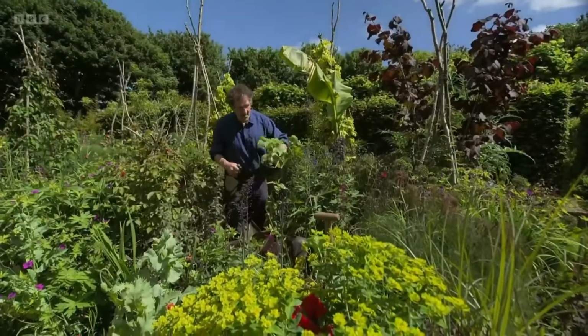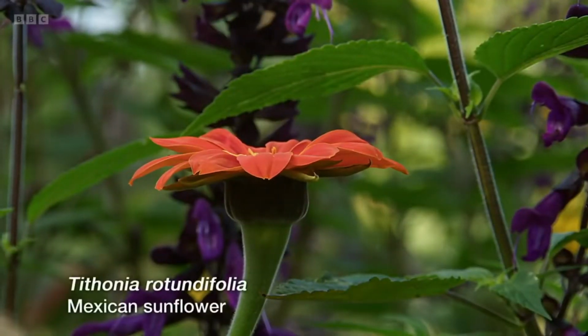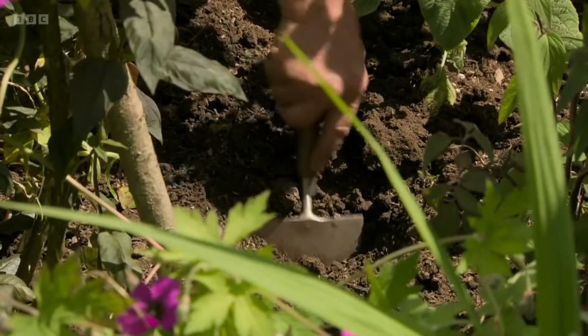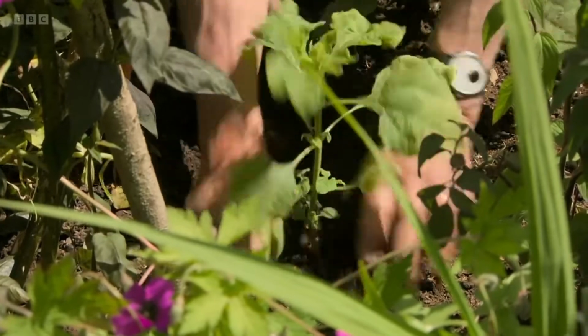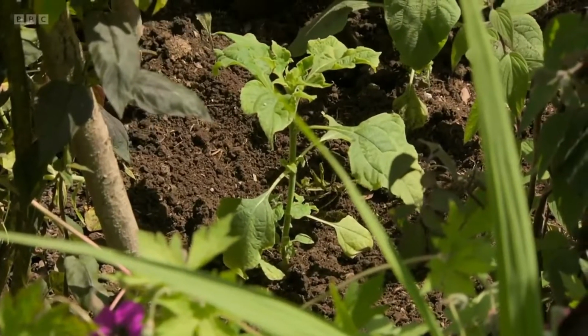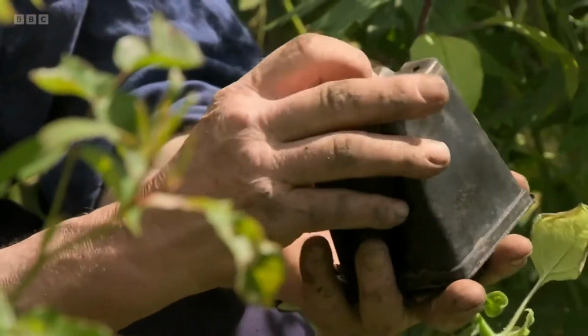Now what I have here are Tithonia, Mexican sunflower, and there's no other plant that gives you such an intense orange. In our soil, they will grow 5 and even 6 foot tall. We grow all our tender annuals from seed, and by and large, that's a brilliant way to do it. It certainly saves a lot of money. It means we can have real quantity.